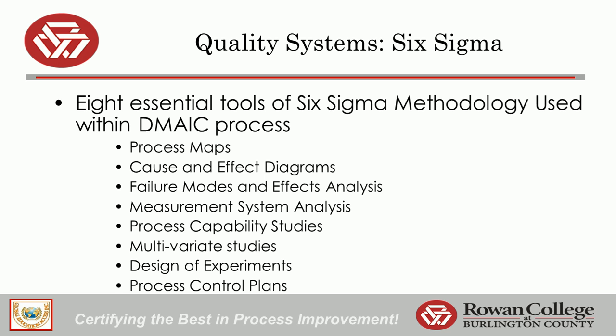We do multivariate studies. We design experiments. Basically, we build statistical models of our process, and then we do experimentation with those models to help point and indicate where the better opportunities for improvement are. And then ultimately we build our control plans, and we want to make those objective and data driven, and so we call those statistical process control plans.